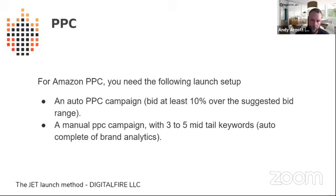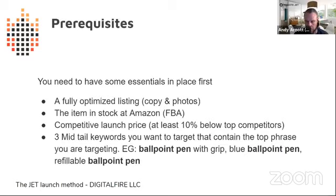Now, I suggest the 3 different match types here, as always, that you want to start out with to see what is going to work the best for you. But in terms of getting ranked, you want to get super, super aggressive with the exact matches. That way, these 3 terms that you picked are going to get ranked.